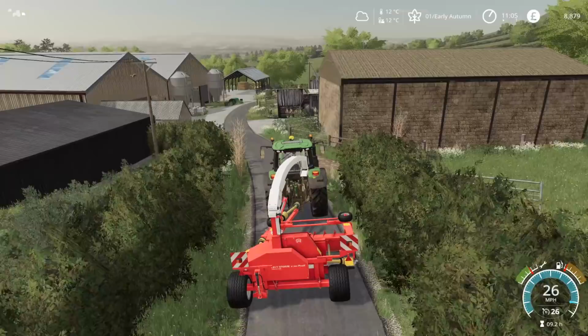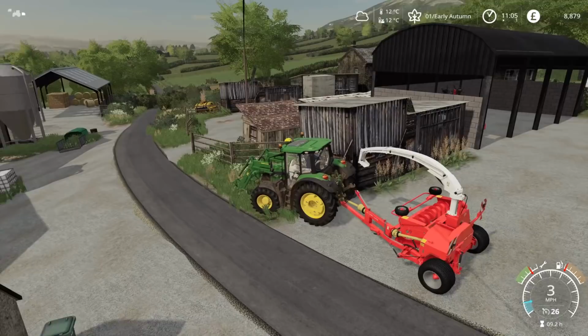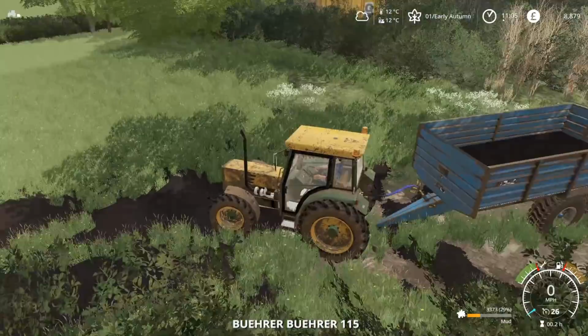So I'll park this over here for now. I'm going to go back and get the JCB, get all the mowers attached, and then we'll see how the JCB performs when going through. Ah, the mud. Yeah, this is still here. I'm going to have to clean this. This is still here from that previous episode.